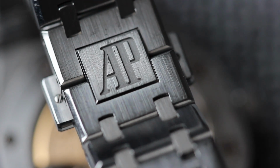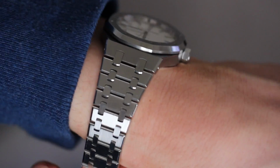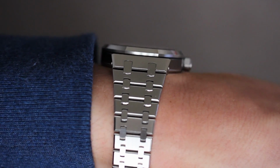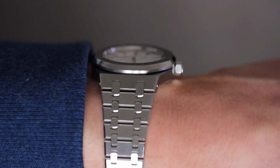Of all bracelet watches, this would be one of the only ones that I'd wear on the bracelet rather than switching it out for a strap. The bracelet's an absolute work of art. It's stunning.